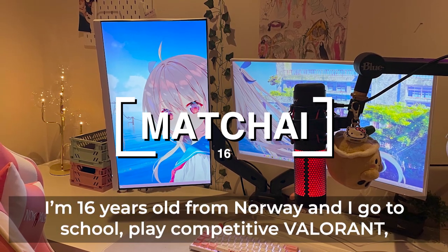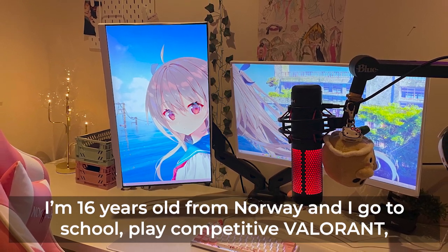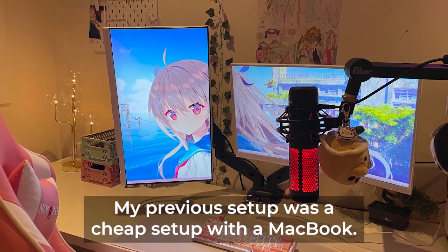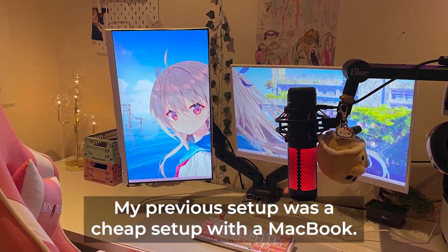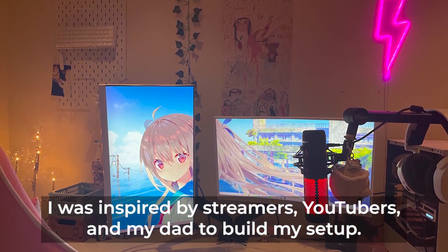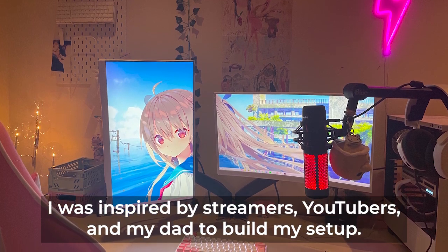Thank you for submitting. So this is Ma Tai Chi. She is 16 years old, out of Norway. Her main occupation is school, competitive Valorant, and a small graphic designer. Her previous setup was just a laptop and a MacBook, and it was very, very cheap. She wanted to build this current setup because she's seen a lot of streamers, YouTubers who inspired them a lot. Her dad also helped her out a lot, and she was very inspired by all these people she watched.